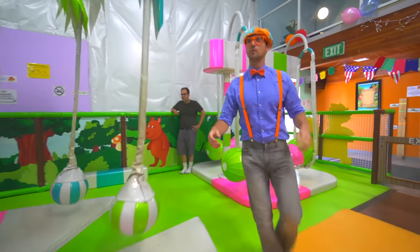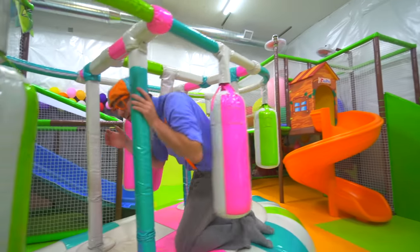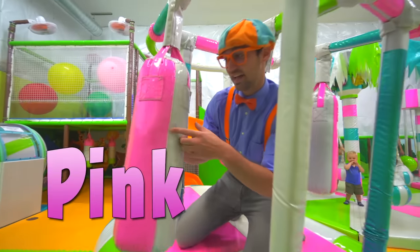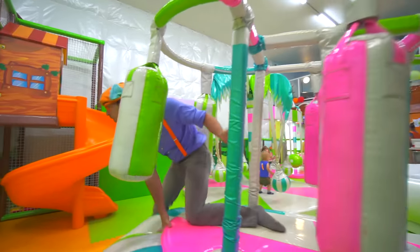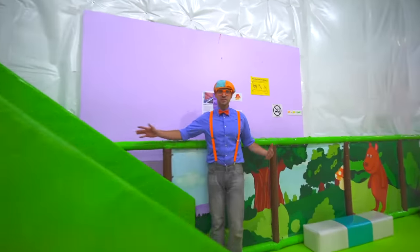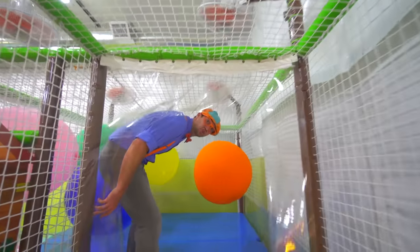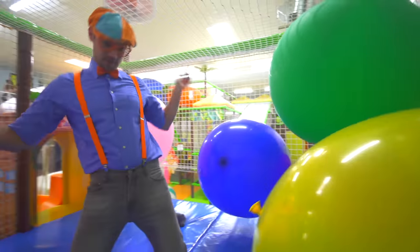Okay. What's this over here? Wow! These are green and white. And these ones over here are pink and white. Oh, look up here. Whoa. Come on. There's floating balloons up here. Wow. This room has giant, colorful floating balloons. Whoa. Look at them.